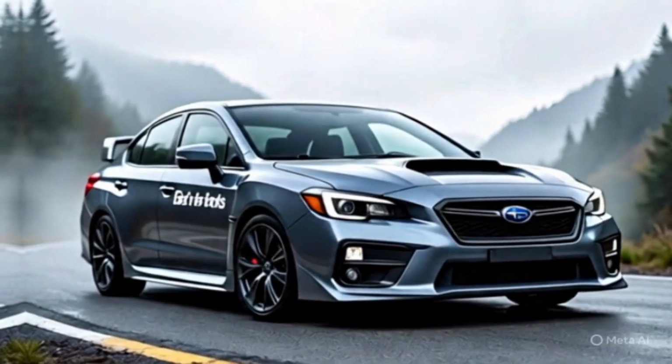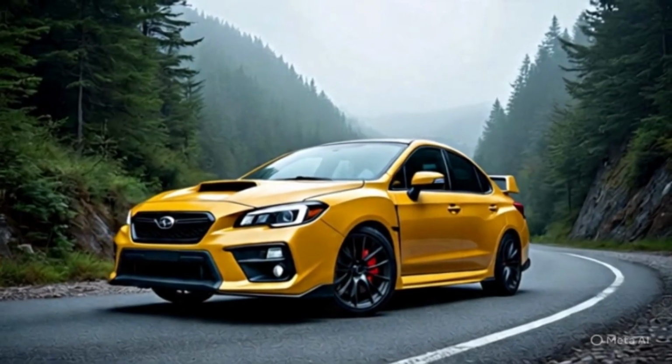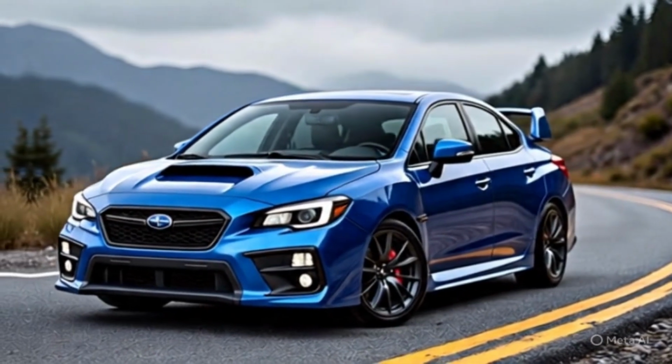The suspension uses new dual-mode adaptive dampers. You can toggle between comfort and sport settings. In comfort mode, the ride is surprisingly composed. Bumpy roads don't shake your spine, and it's actually quiet on the highway.